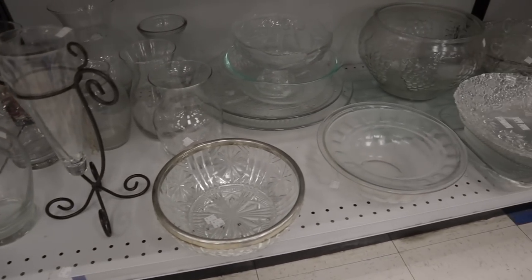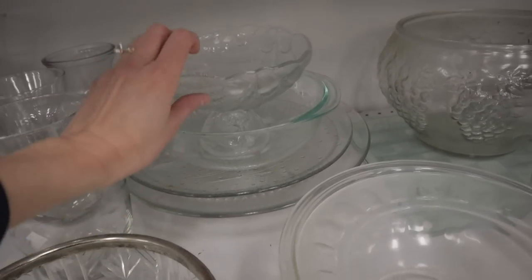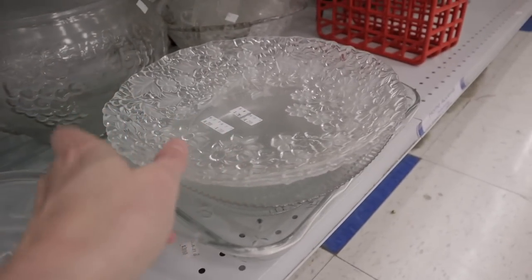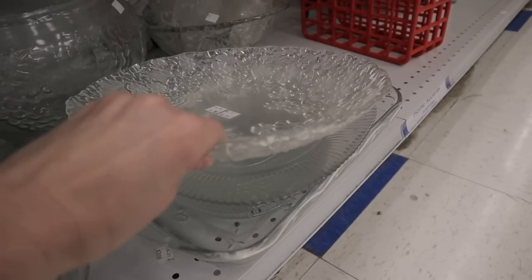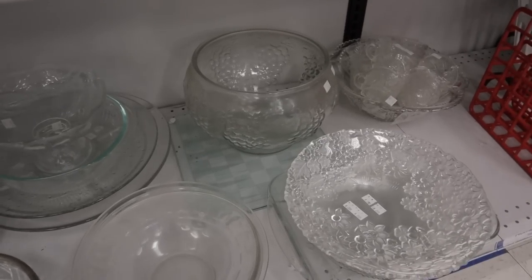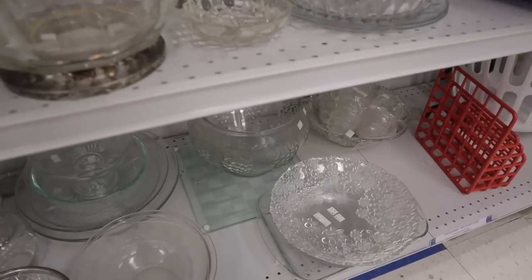From what I can tell, the really good quality glass has this bluish tint to it. Although this is really pretty, this little thing here. Look how lovely this is. If you just wanted a little dish to entertain, $2.99 for this really pretty dish with the flowers on there. Oh, they have a little glass chessboard. You could just buy some fun chess pieces and put that out. I've been looking for a chessboard.